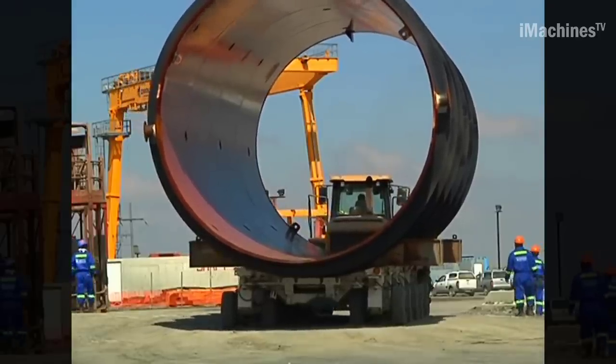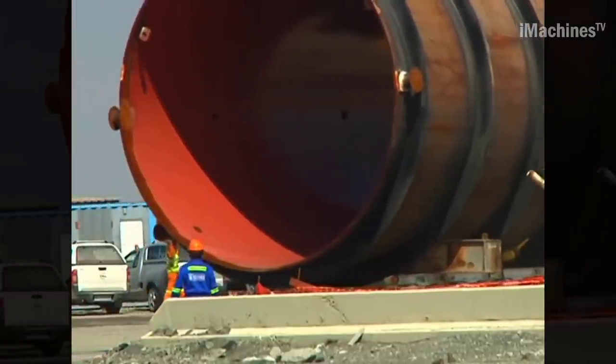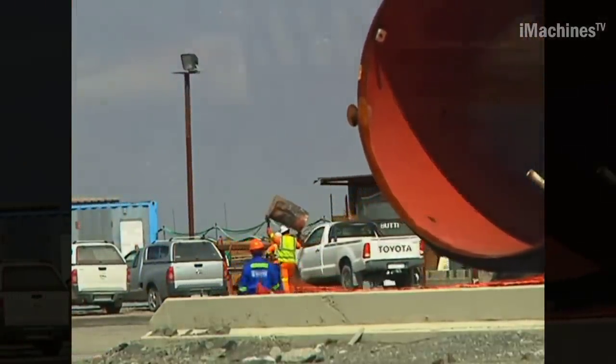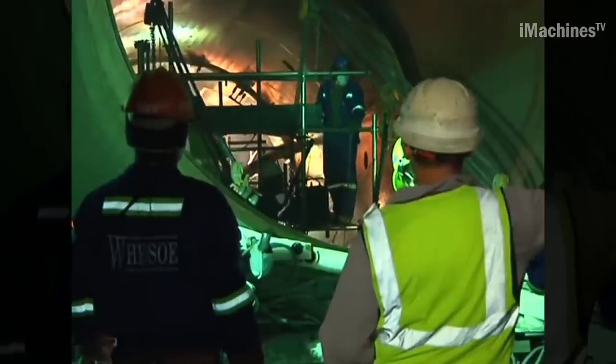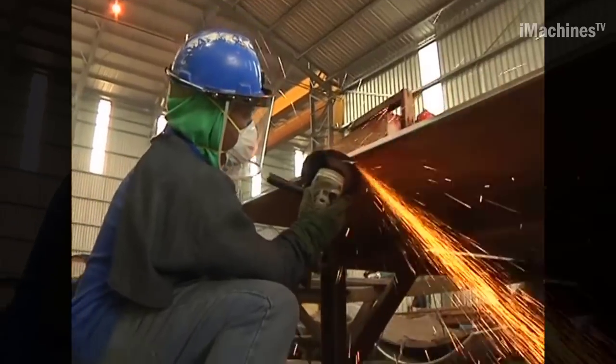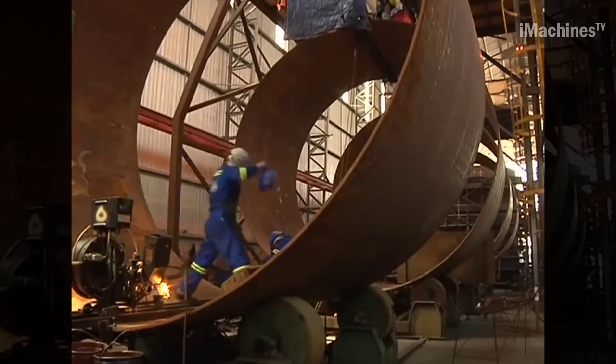Construction of the Whessoe Ingula Pump Storage Scheme began in 2005 with the completion of a 1.2 kilometer exploratory tunnel in June 2007. Priority was given to the construction of roads and infrastructure to accommodate the transportation of heavy loads of materials and equipment to the various sites.